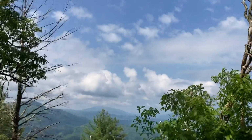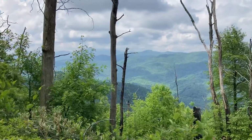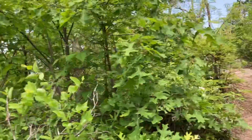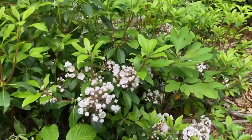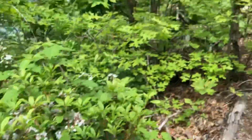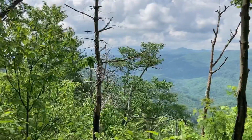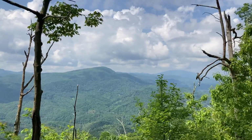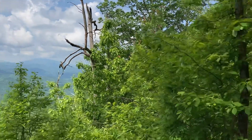I think there's supposed to be a better view a little ahead. View's getting a little better. It's kind of a narrow path. And there's mountain laurel up here. Some rhododendron, but it's not blooming. Here's the good view, with these nice dead trees so we can see through it.